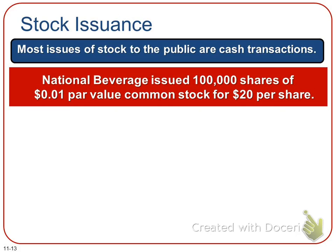I can leave that up there on the board. So National Beverage sold cash transaction. Remember, what is the only reason we sell stock? Money. Because you're giving away your company. There's no other reason you sell. So if we sell 100,000 shares of stock, selling for $20 a share, $1 par. First of all, what am I getting? $20 per share, 100,000 shares, so how much cash am I getting? 2 million. So cash is going to go up by $2 million?